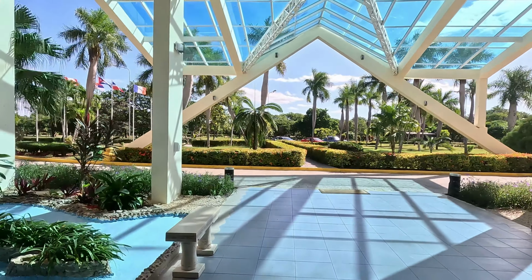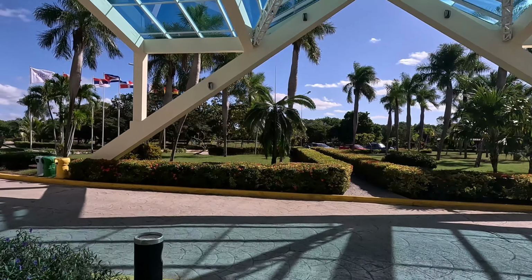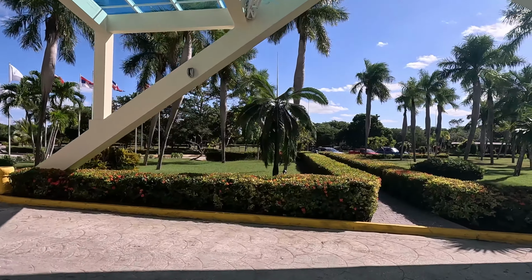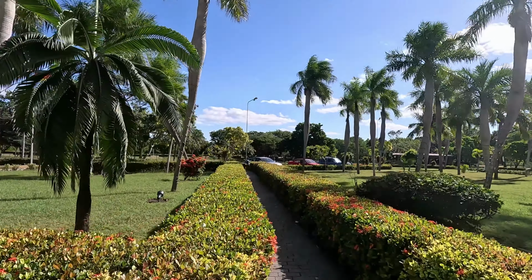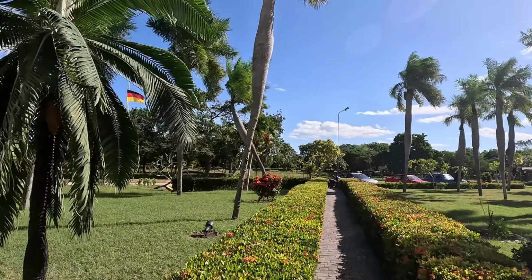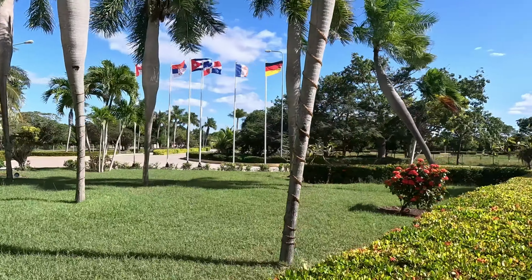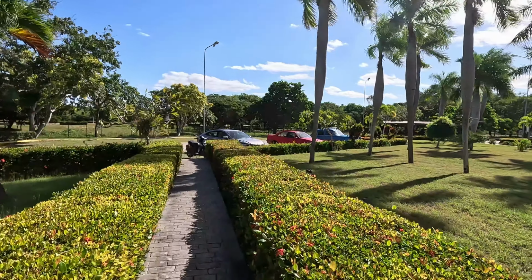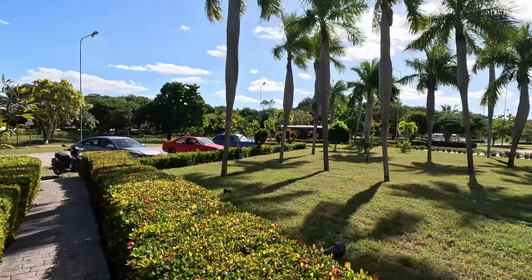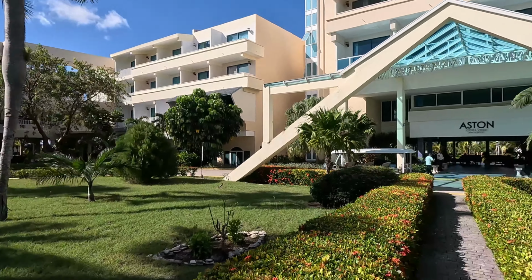So let's take you out to the front of the hotel. Once again, very nice landscaping, very well done here. Just have a look around the grounds. Over to the left is the horse and buggy area. You can probably just see them over there. Over to the right, taxi parking. And we'll just do a quick panorama of the hotel, front entrance.